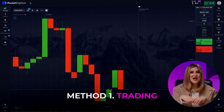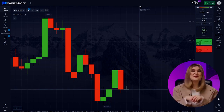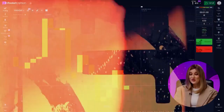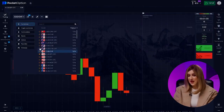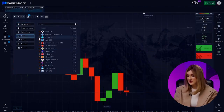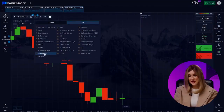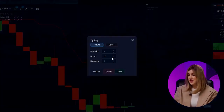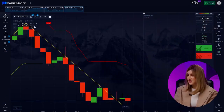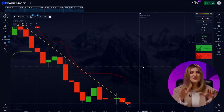Method 1. Trading. I'm not going to beat around the bush. Trading is my favorite way to invest. I'm gonna show you how it works step by step. Alright, I have very basic settings here. Investment amount 50, trade time frame 1 minute, assets 2 currency pairs and 2 stocks. Today's indicators are going to be zigzag and super trend. Zigzag depth parameter is gonna be at 5 and we're gonna set super trend multiplier to 2. Alright, we're all set now.